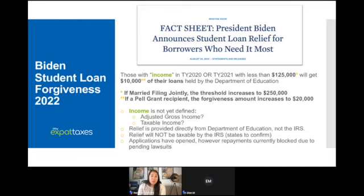The only thing to note is it's not a relief provided from the IRS. You're not going to see anything on your tax return. It's directly from the Department of Education. We don't know exactly how it's going to be taxable, this relief. The IRS already said they won't tax it at a federal level. States haven't confirmed, but most expats don't file state returns, so nothing really to worry about.